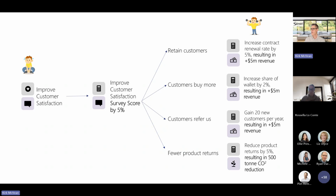So here are what I think are much better benefits. We say we're going to increase contract renewal rate by 5%, which will result in a 5% additional revenue. That's our new benefit. We might say we're going to improve customer satisfaction, and we're going to measure it by increasing our contract renewal rate by 5%, which will result in $5 million of revenue, right? And there's a few other examples here. I'll talk to the one at the very bottom. So fewer product returns. We might say we're going to reduce product returns by 5%, which results in a reduction in our CO2 emissions because we don't have to drive things around. So that's an ESG benefit. I think these benefits are way stronger.